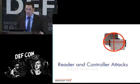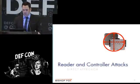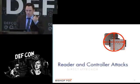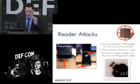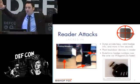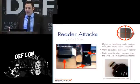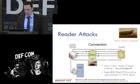So reader and controller attacks. Fortunately, those guys came up with that I-class hack to make some of these traditional attacks against the cards still extremely viable. But I gave you guys a preview. That Brad Antanovich that I mentioned, I'll have his thing here in a second. He's come up with some pretty cool tools, and I released a few as well. Once your kids all start rocking the RFID blocking skinny jeans, and there's nothing you could do anymore from that attack vector, you have to start going after the actual readers and popping the lids off them.